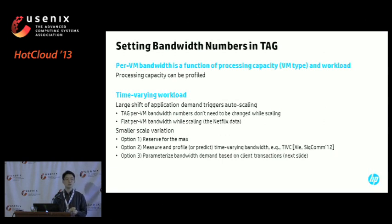We have shown that our TAG model can be very flexible while the scaling happens. Also, we show from the Netflix data that typically the per-VM bandwidth demand does not really change while the scaling happens. Then, when the size of the tier or the size of the tenant is fixed, because of some constraints or because we don't need to change it, but there is still a time variation, one simple way to handle this case would be to just reserve for the maximum, considering the maximum capacity of the virtual machine for processing power.